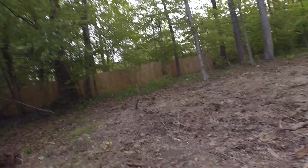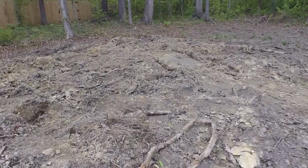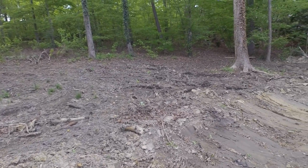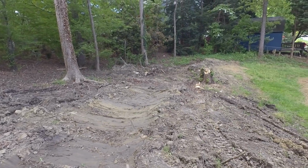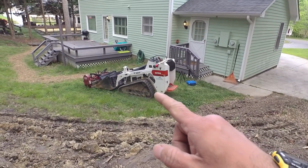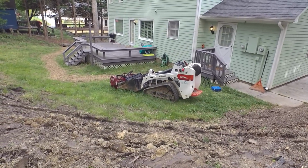I am back out here on this job. It's been probably a week or so, and I wanted to let this dry out a little bit. And then I brought a smaller machine here to try to do some finish grading out here. So looks like it's dried out quite substantially. We haven't had rain in probably a week and a half or so. So I brought the mini bobcat here with the tooth bucket and the Harley rake.